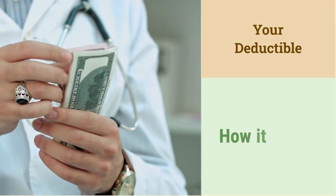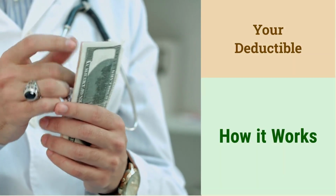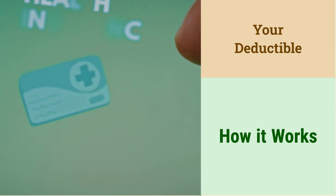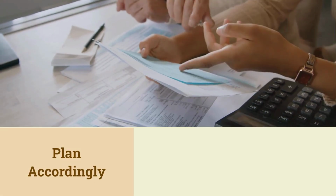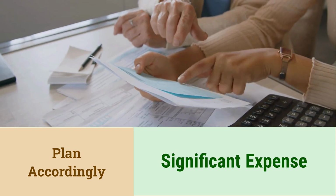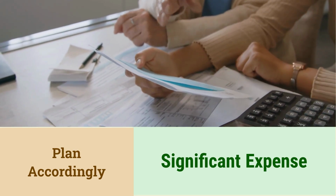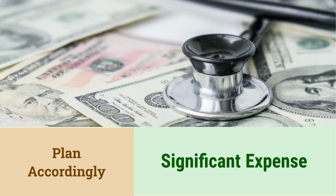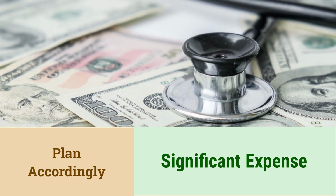The deductible is the amount you pay out of pocket before your insurance starts to pay. It's like a threshold you need to meet before your coverage kicks in. For example, if your deductible is $2,000, you'll need to pay $2,000 in medical expenses before your insurance starts covering costs. This can be a significant expense, so plan accordingly.